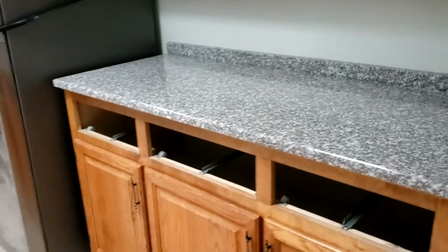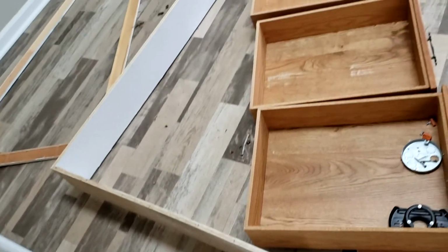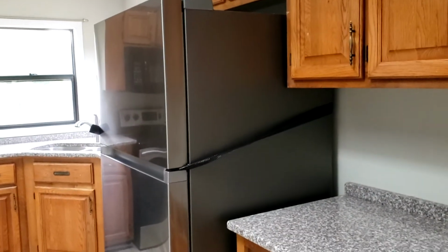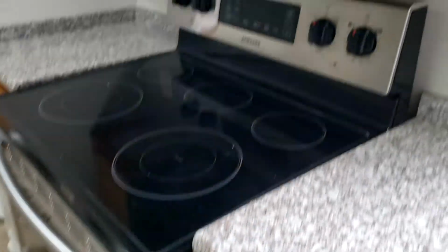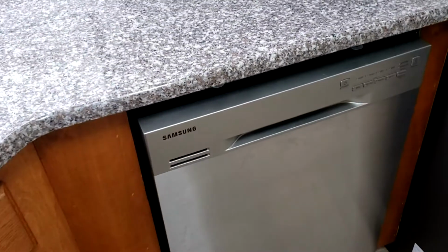Here's the kitchen. The movers took the drawers out of the cabinets. There's the door frame right there. The refrigerator was strapped in to keep it secure. Not sure about the stove. Stove didn't really move any, I don't think, anyway. Microwave is fine. And of course the dishwasher. I'm really excited to have a dishwasher.